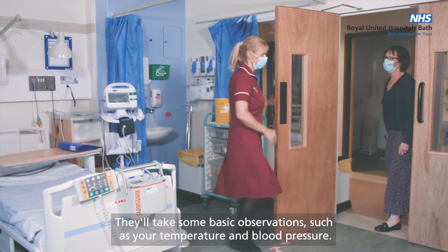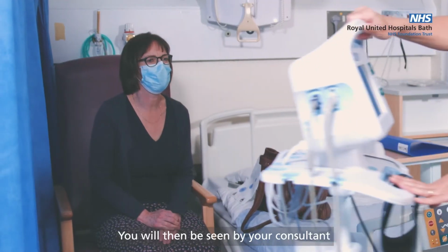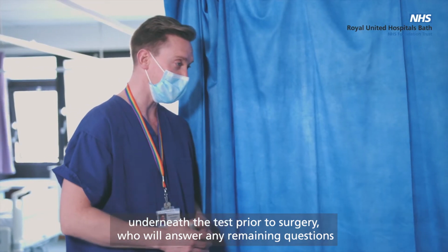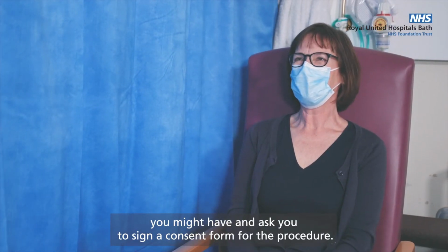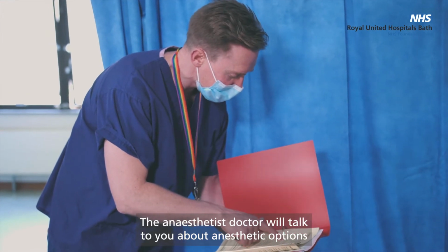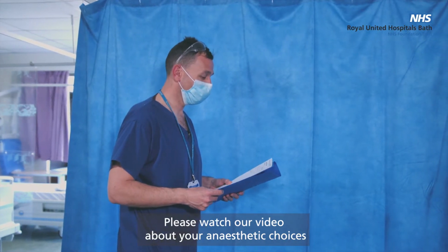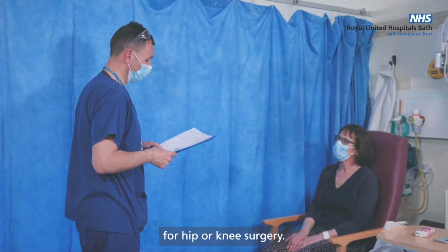They'll take some basic observations, such as your temperature and blood pressure. You will then be seen by your consultant and anaesthetist prior to surgery, who will answer any remaining questions you might have and ask you to sign a consent form for the procedure. The anaesthetist doctor will talk to you about anaesthetic options and pain relief for after your operation. Please watch our video about your anaesthetic choices for hip or knee surgery.